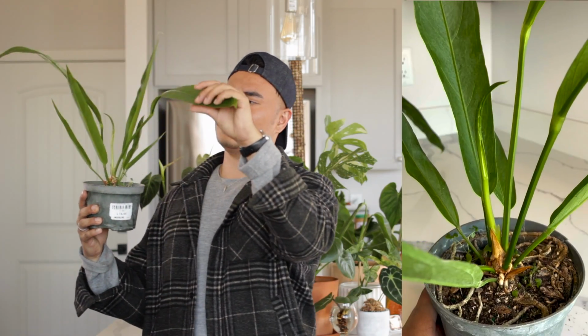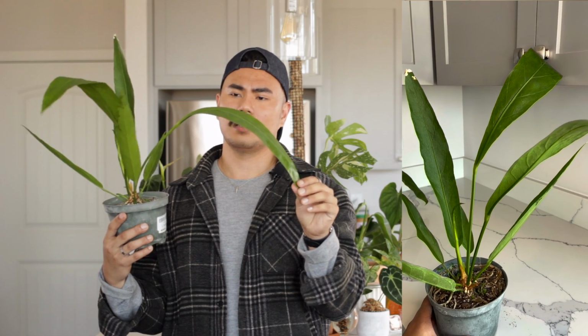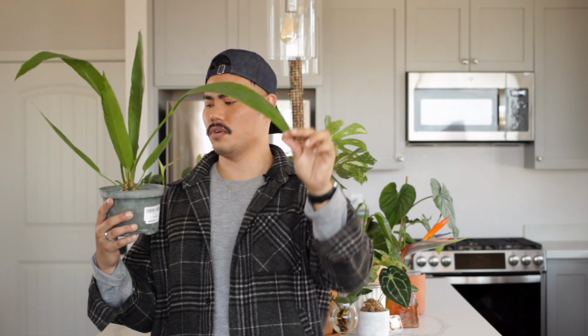Right now, it's growing up and erect, like a coriaceum. Coriaceum, I think that's what you call it. I'm hoping that it falls down a little bit and hangs over into the pot, but I'm not sure if it's going to do that. But this leaf looks pretty promising because they're starting to bend over. So maybe when the plant gets bigger, they'll start to do that.